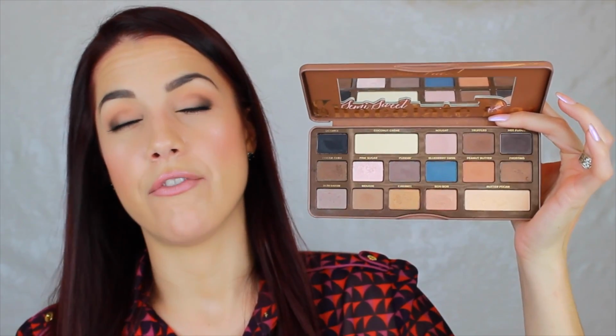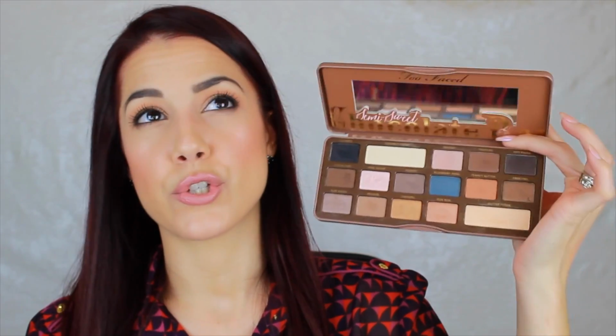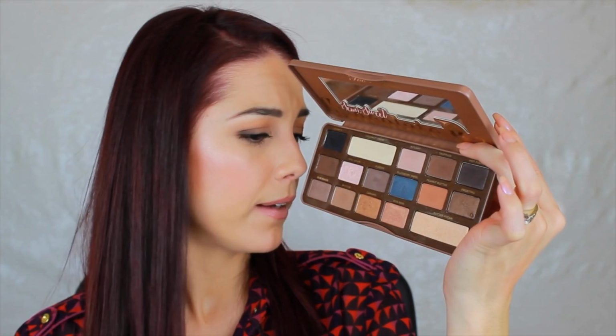But this palette is very, very good. I love it. The texture is great. Blends super, super well. It smells incredible. Like, I could eat this. Why can't I eat this? Why do they do that? Why do they torture me like that with the chocolate scent? I'm a chocolate lover. Put chocolate in front of me and it will be gone in a couple seconds.